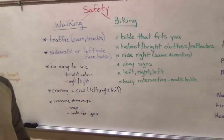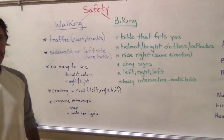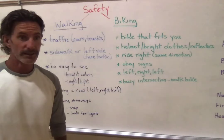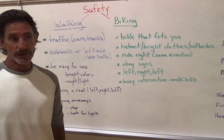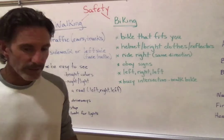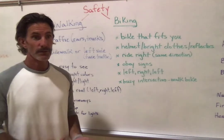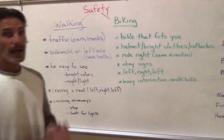So, walking. First of all, we talk about traffic, explaining to kids what traffic is and why it's so important that they understand it and that they are watching out for it, because it is a thing that can hurt us. So they understand that traffic can be cars, trucks, buses, motorcycles, anything with wheels or engines, and it can also be a bicycle, anything that can harm us. So we definitely talk about the thing that we are being most careful of is traffic. How do we do that?